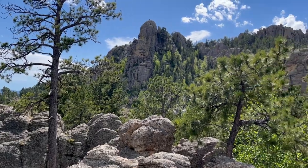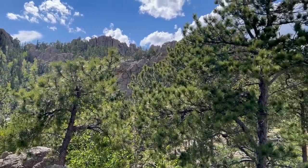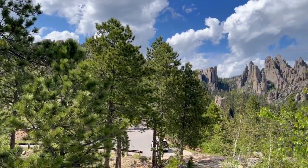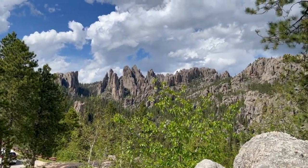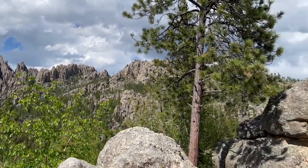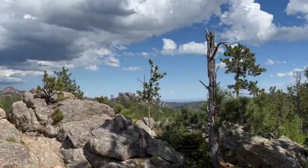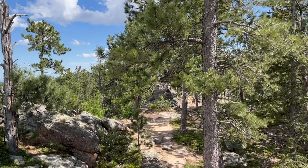So I climbed up a little bit. This elevation's killing me. We're probably between 5,000 and 6,000 feet right now, because we're getting near the highest peak, which is 7,242. I might hike down a little more, we'll see.